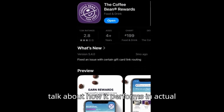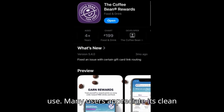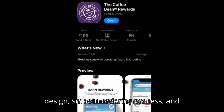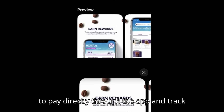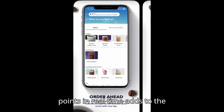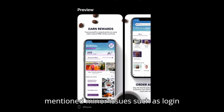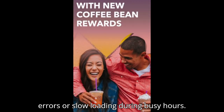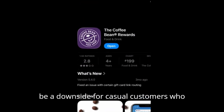Let's talk about how it performs in actual use. Many users appreciate its clean design, smooth ordering process, and regular reward opportunities. The ability to pay directly through the app and track points in real time adds to the convenience. However, some users have mentioned minor issues such as login errors or slow loading during busy hours. Additionally, reward expiration dates can be a downside for casual customers who don't visit often.